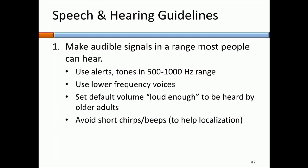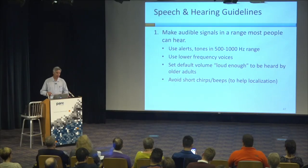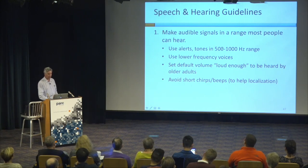So, the guidelines we talk about in the book are make audible signals in a range most people can hear, use alert tones in the 500 to 1,000 hertz range. One of the things we hear from people is, my phone is going off, but I don't know where it is. That happens with sounds that are too high frequency, and also with sounds that are too low frequency. So basically, use tones in a certain range.